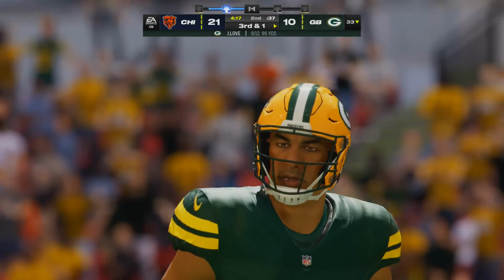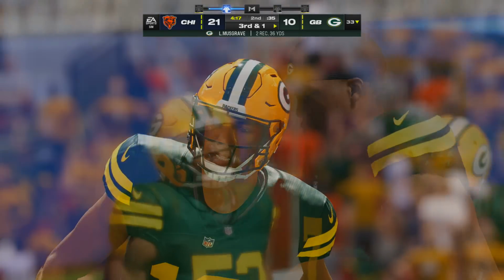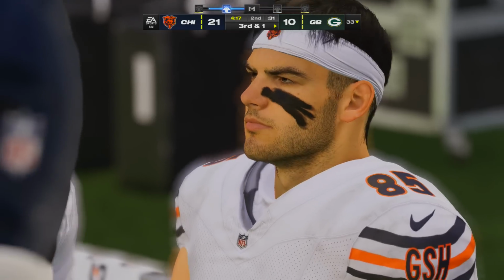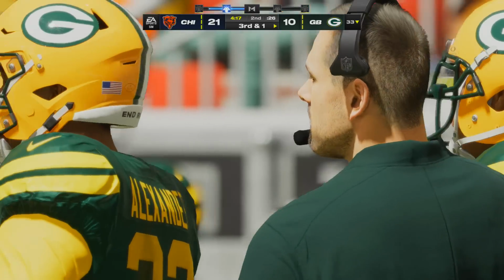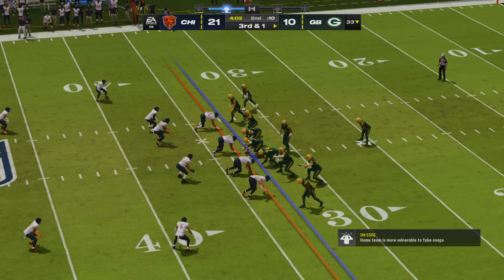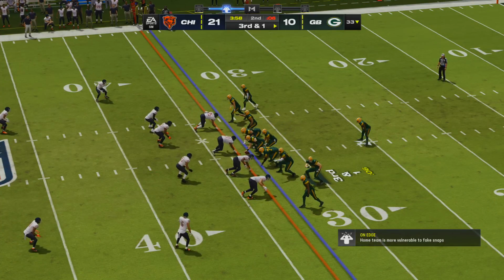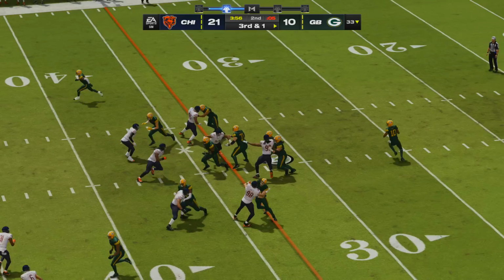Let's make this one simple. What a catch, especially the finishing part of getting his feet in bounds, toe tapping, and of course, foot dragging. Little tapestry, if you will. Oh, I like it. This offense so far on 3rd down, they've converted 3 out of 5 thus far. They need just a yard here. It's 3rd and 1.